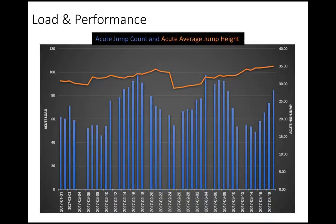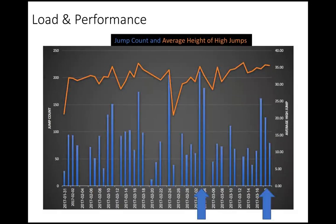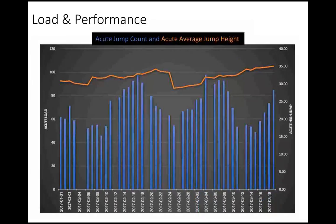We can then look at what we call an acute jump count. This is the same thing. We're just looking at the smoothing effect on the last data set. The last data set kind of spikes up and down. This is now just looking at a 7-day average. So what this allows me to do is see how we are trending. Are we trending up or are we trending down over a 7-day rolling average?